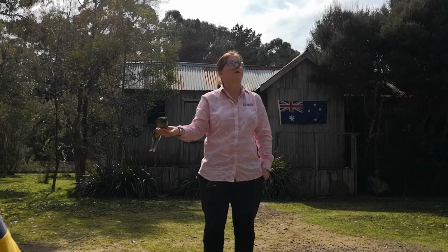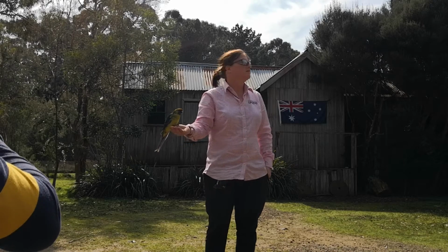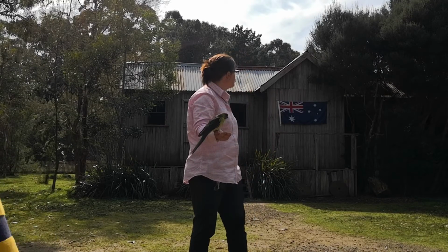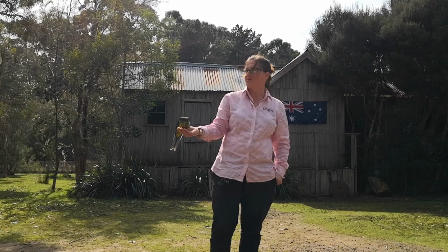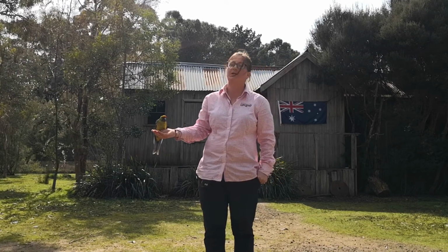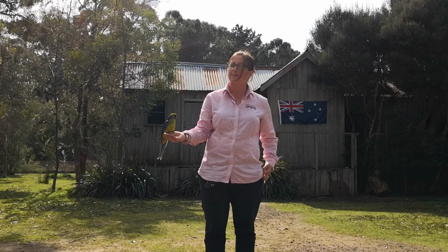Sparrow. Got a few sparrows, an introduced species, a pest. Yep. What else do we have in there? Tawny frogmouth. Oh, the tawny frogmouth, well spotted. So I'll get you guys to come and have a look at him last, because he's a bit sore at the moment, got an injured wing, so he'll quite happily sit there.